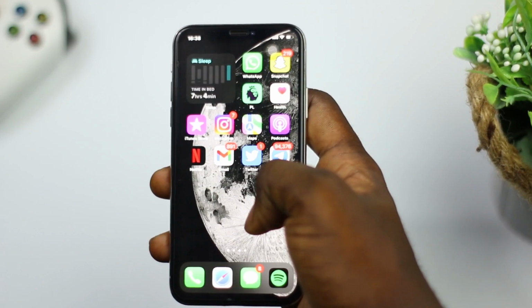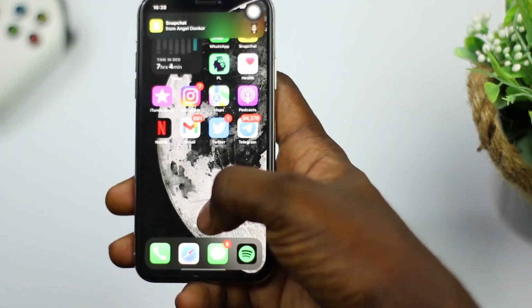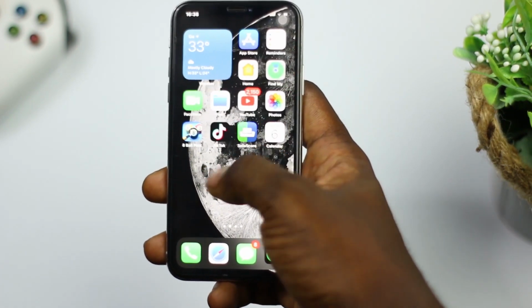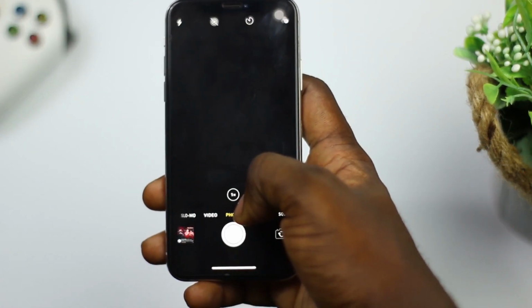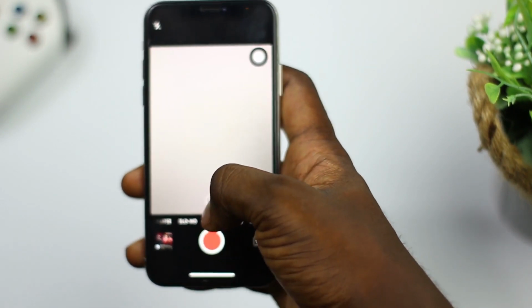Now, this was the first iOS device to come with a gesture mode, that is swiping between apps and switching between apps. Yes, and this was because of the absence of the home button. So they brought in the gesture mode to help you swipe between apps and have seamless interactions with your apps, user interface, and other stuff.